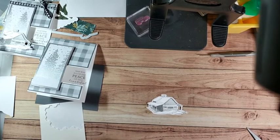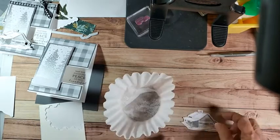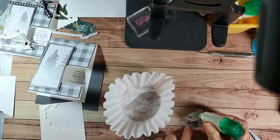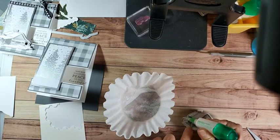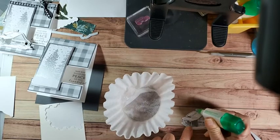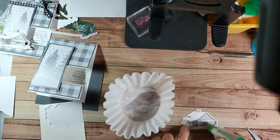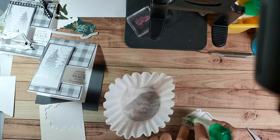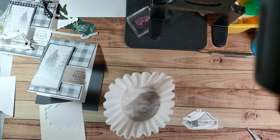I know we don't sell Stampin' glitter anymore, but I just think this little cabin needs some glitter. So you can use any fine glitter that you own. It can be Stampin' Up if you have some retired, or something that you buy at a big box store. But snow needs to be glittery. If you don't like glitter, then you just put some Wink of Stella on there. It'll be a little bit shiny. The good thing is this dries pretty quick.